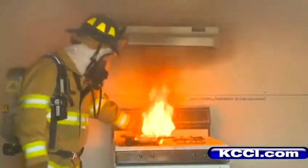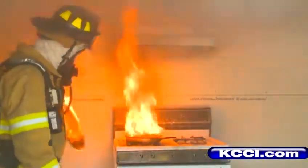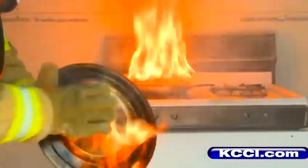But if the lid doesn't fit perfectly, watch what happens. It creates even more flames. The firefighter is wearing fireproof gloves, but imagine what would happen to your hand as the lid catches on fire. Once the flames get going, it has the potential to get throughout the house.